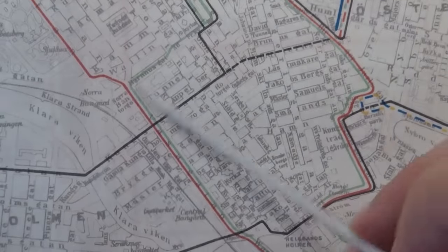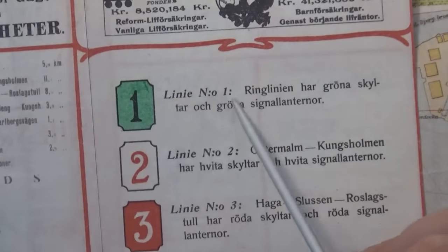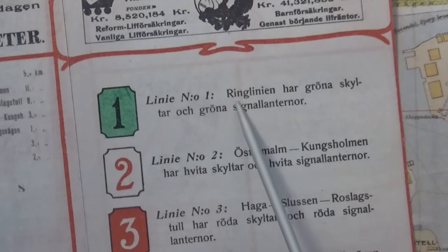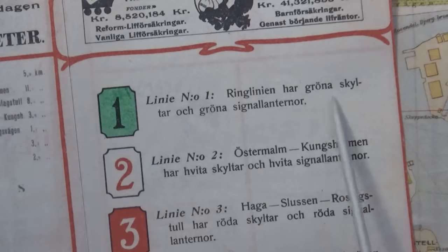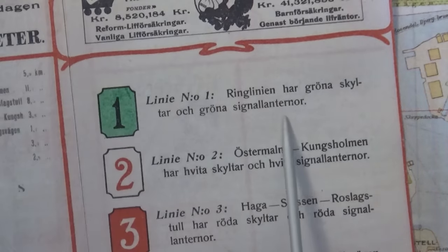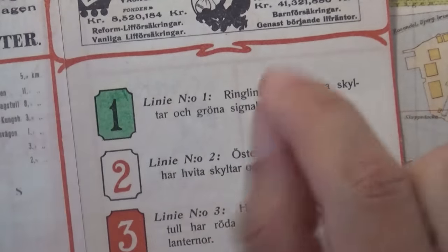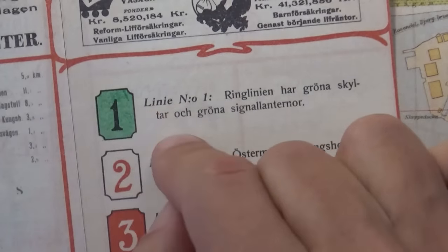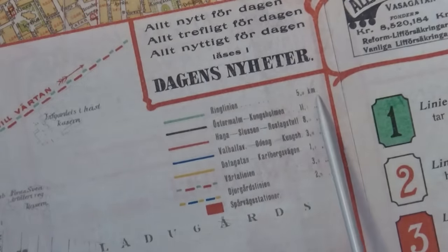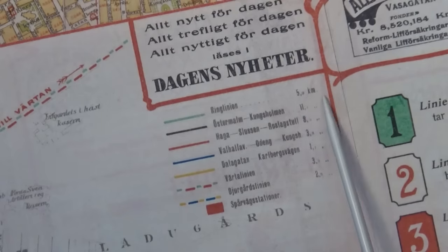Let's start with this map. So now you can read here, line number one, or actually it had no destination names here because it's just called the circle line. It had green signs, it says here, and green signal lamps. I don't know exactly how to translate this, but the lamps on the carriage were green. And here you can see the circle line, 5 kilometers long.